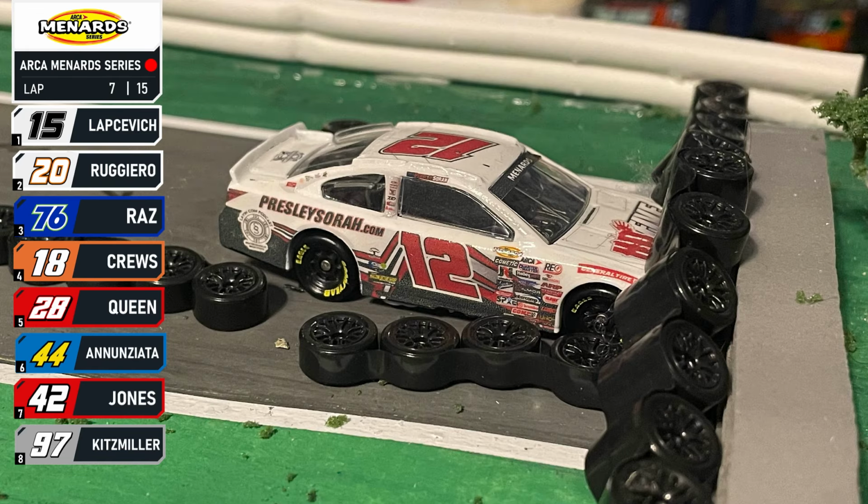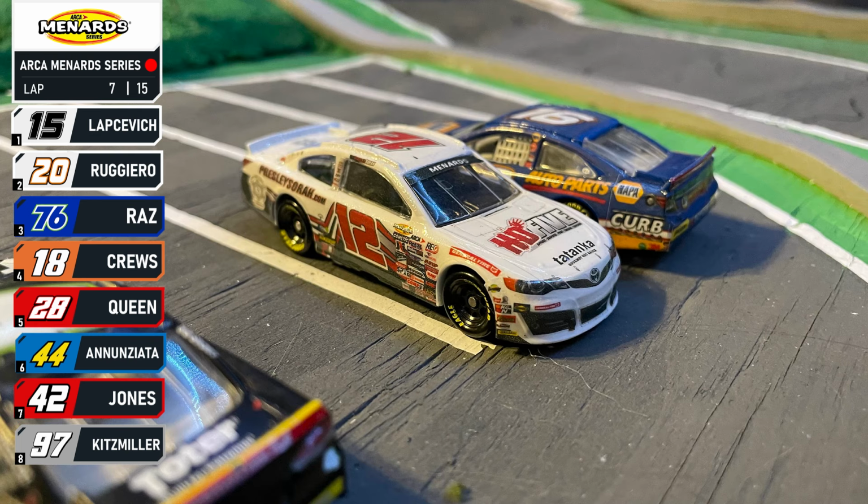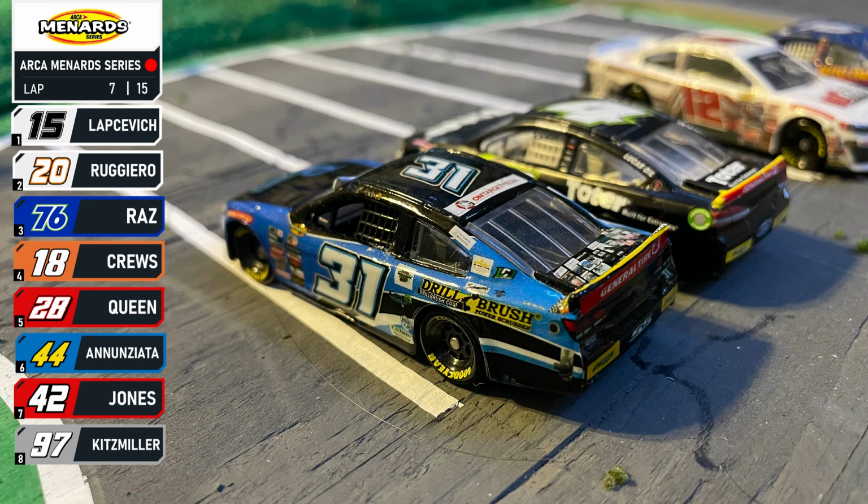Yeah, well, we do know the window net is down on his car, and he's going down to the infield care center soon. We'll talk to him later, though. Yeah, he is in the garage. His day is definitely over from that hard hit. Same for the 31.